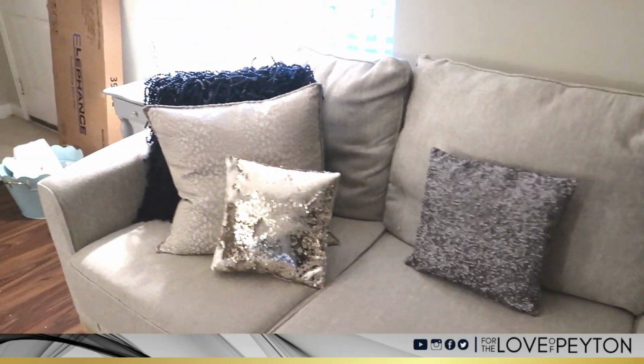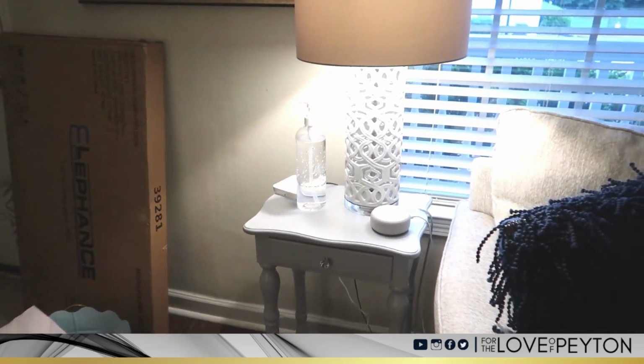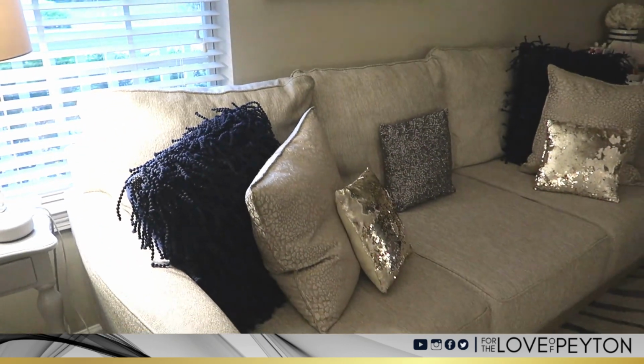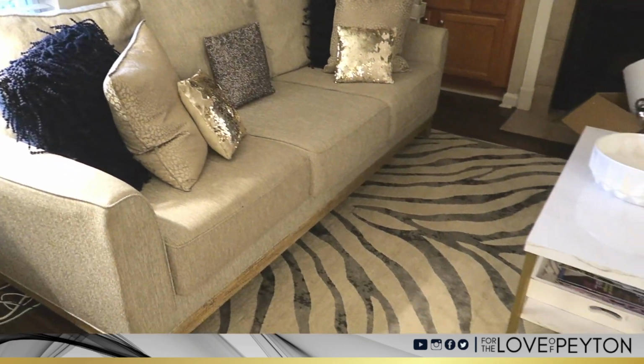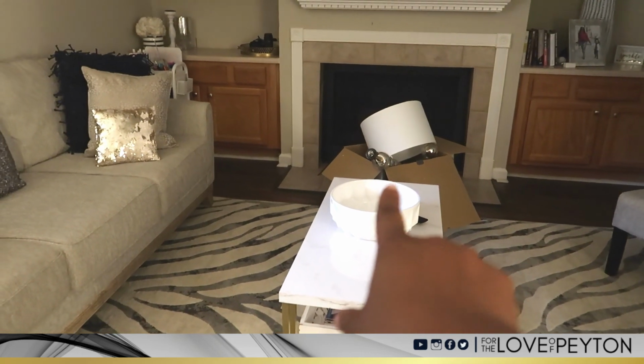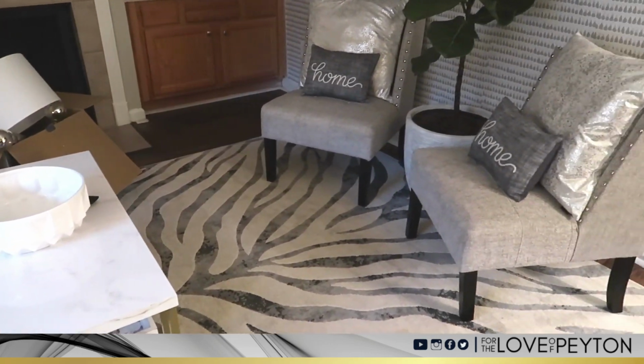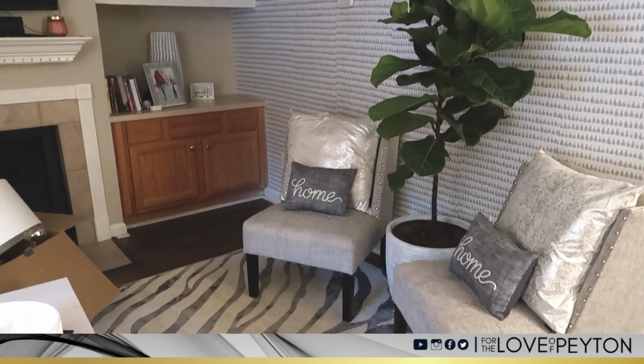I just moved the couch over a little bit, and this is the desk here. Actually, I still didn't take it out of the box yet, but that's the foldable desk. Other than that, we are all done. I moved this couch over just a bit. Like I said, this lamp is going out tomorrow morning. I'm going to take it back to Target, and then I'll just have to wait for the new one to come. Other than that, we are all done.